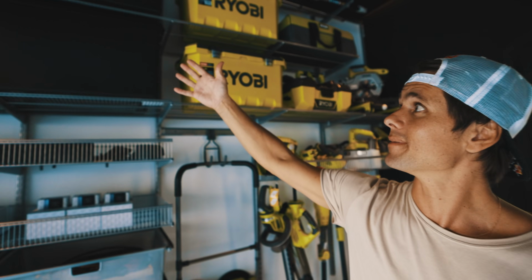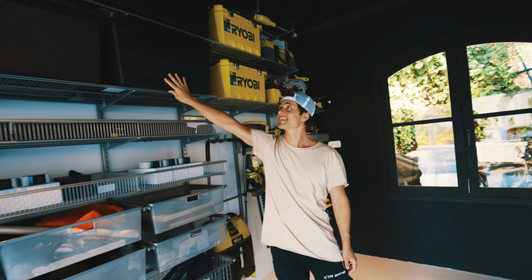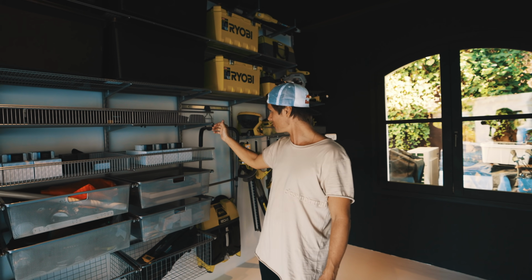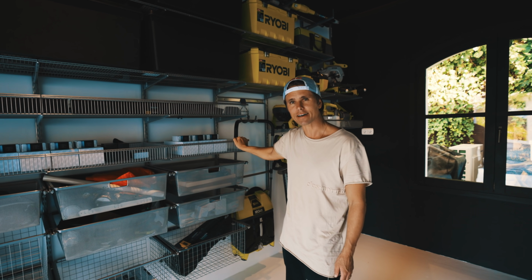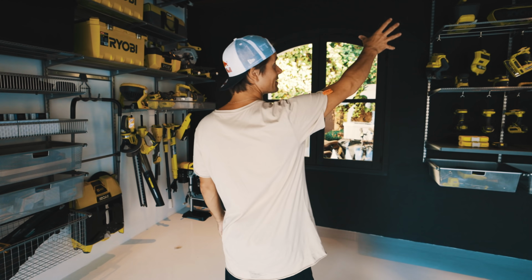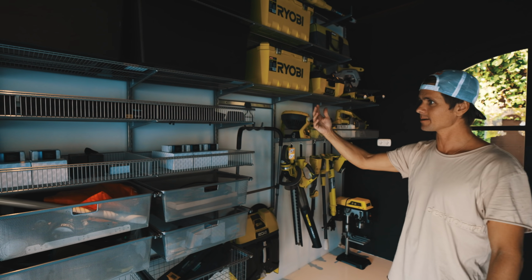And then I managed to replace our ugly white boxes that we had, super ugly. But now they're all nice and black and perfectly organized with an Elfa system. So everything that is organizing and hanging up is all Elfa.